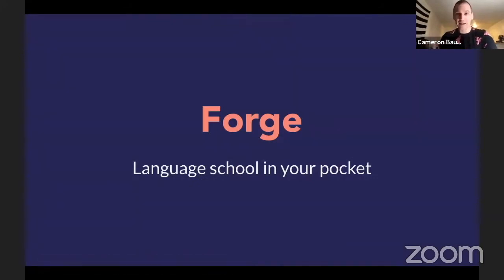I'm building Forge, which is a language school in your pocket. I'm an avid language learner myself. I've studied 4 languages, including minoring in Japanese at Stanford.